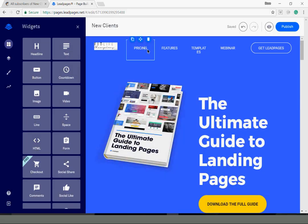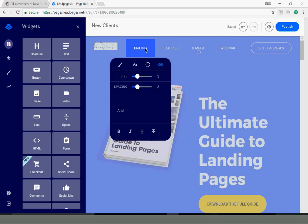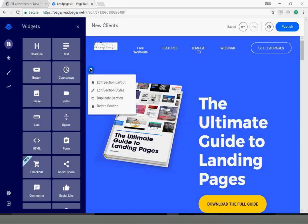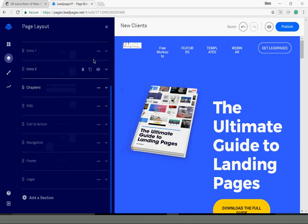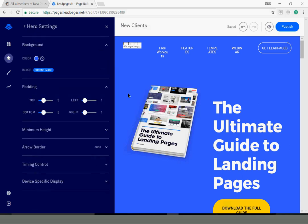And then these can be changed. But, you know, this blue, changing the size, changing the font, free workouts, right? So our branding, that would edit section layout. Sorry, we'll get to that. Edit section styles.